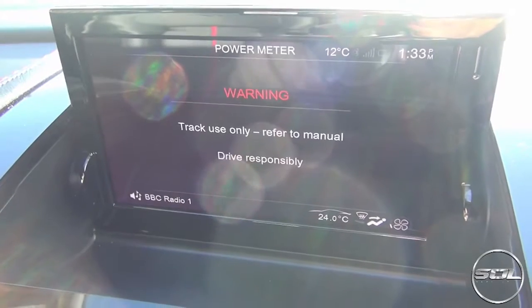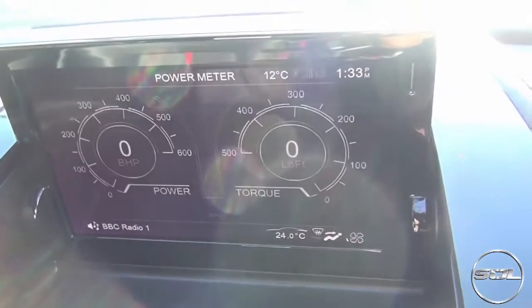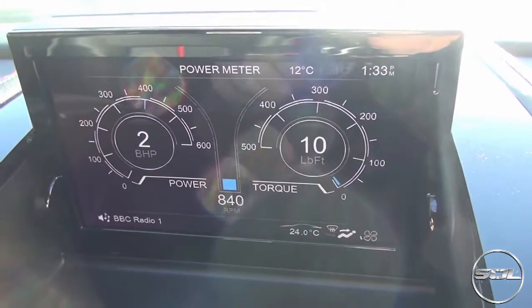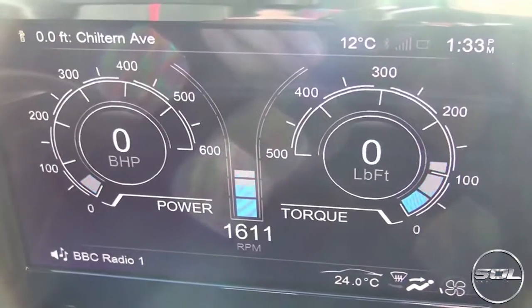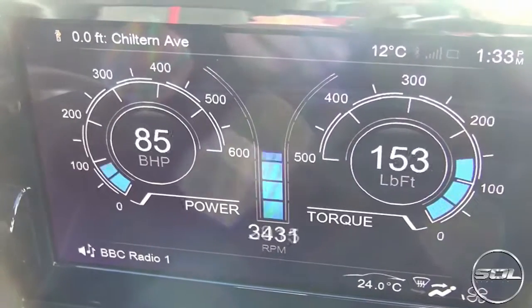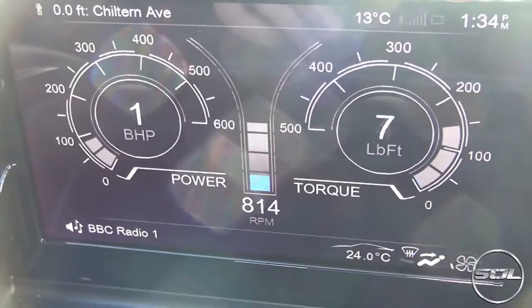We've got a power meter which comes up. Track use only, refer to manual, drive responsibly. Here you can see we've got power and torque within the middle. We've got the rev range. So if I rev it up, it tells how much power I was using, how much torque I was using. I think that is one of the coolest features of this car.